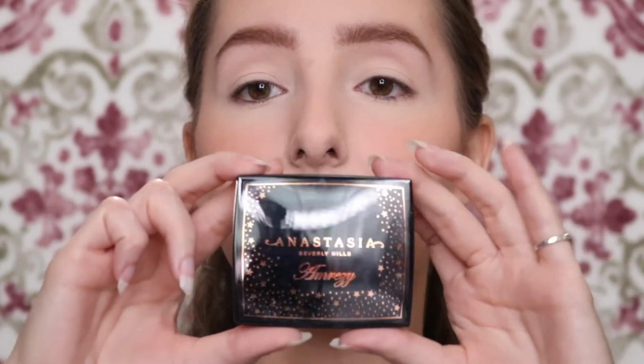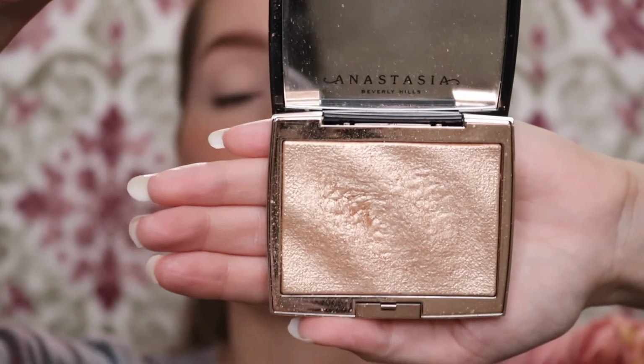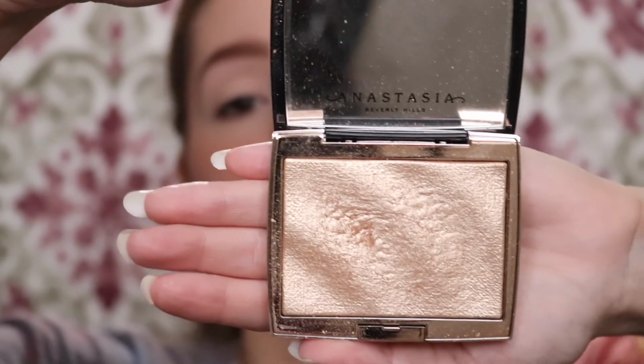And I go back and forth with two different highlighters that I use daily, but this one is so beautiful. It is the Anastasia Amrezy highlighter, and it truly is such a great highlighter. It's very golden. It's kind of like a light gold, but not the lightest gold I've ever seen, so I have to be careful with this just because sometimes it can look a little too dark for me, and I don't care.